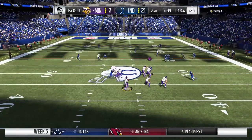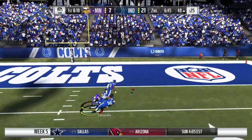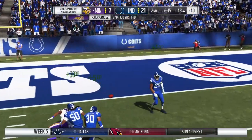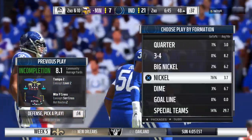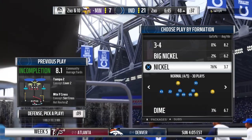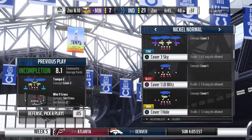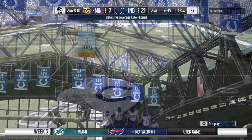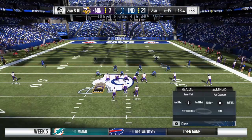On 1st and 10, Fernandez. He's going deep for Brown. And it pops free. The collision there jarred the ball loose and brings up 2nd down. Even without a ton of pressure in his face, it just shows how difficult it is to pick apart this defense. Those guys are sitting back, and they're not playing receivers as much as they're playing the eyes of the quarterback and when he delivers the ball. So after the incompletion on 1st, now 2nd and 10.